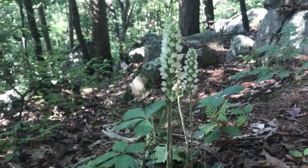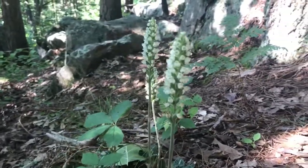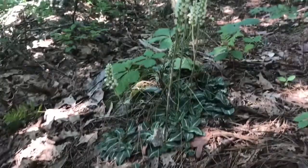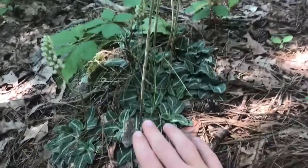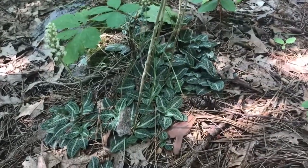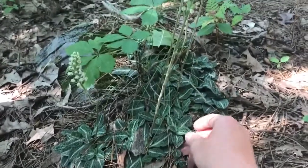And this one, more specifically, is called downy rattlesnake plantain, or Goodyera pubescens, if you like to use the scientific name. This is probably Wisconsin's most common species of orchid, and quite a darling one at that. What separates this species of orchid from most is that these leaves down here, they actually will stay year-round. They are evergreen. They never die off in the winter. They'll just stay like this. They'll look exactly the same under 2 feet of snow as they do today in July. And that is something quite special about these orchids.